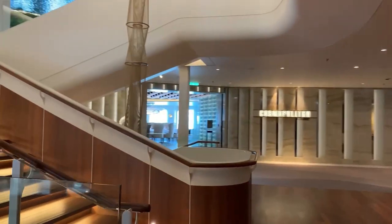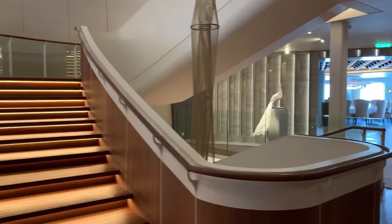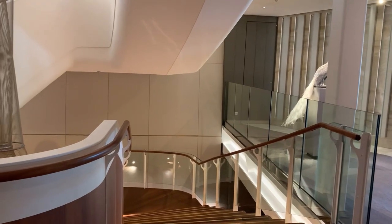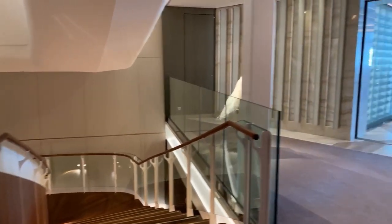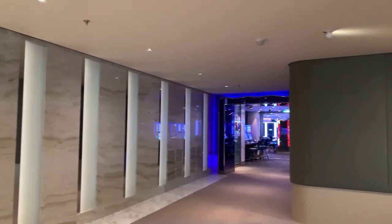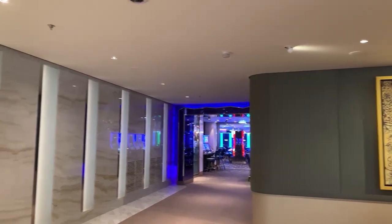These stairs lead up to deck 5, and that's where Blue is located. And these stairs lead down to deck 3, and that's where the other two main dining rooms that I showed you earlier are located. Across from Cyprus is the Cosmopolitan. And just as a point of reference, this is the third entrance to the casino that I showed you last, when we walked through the casino a few minutes ago.